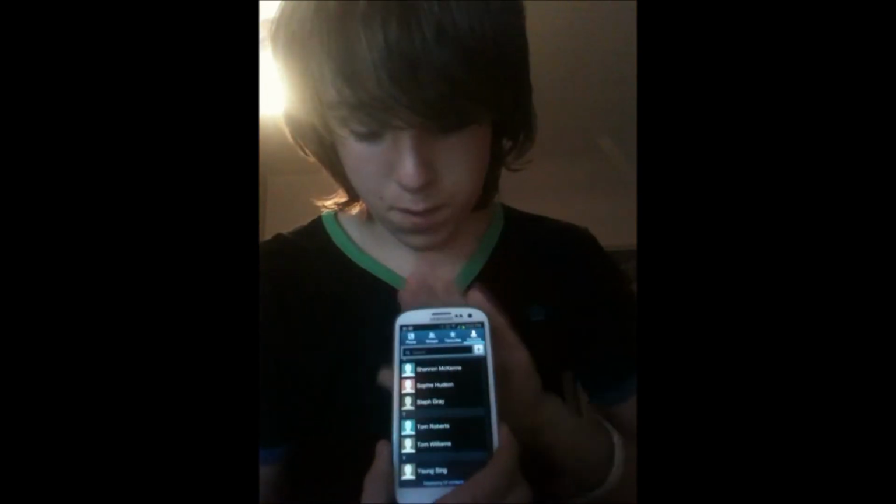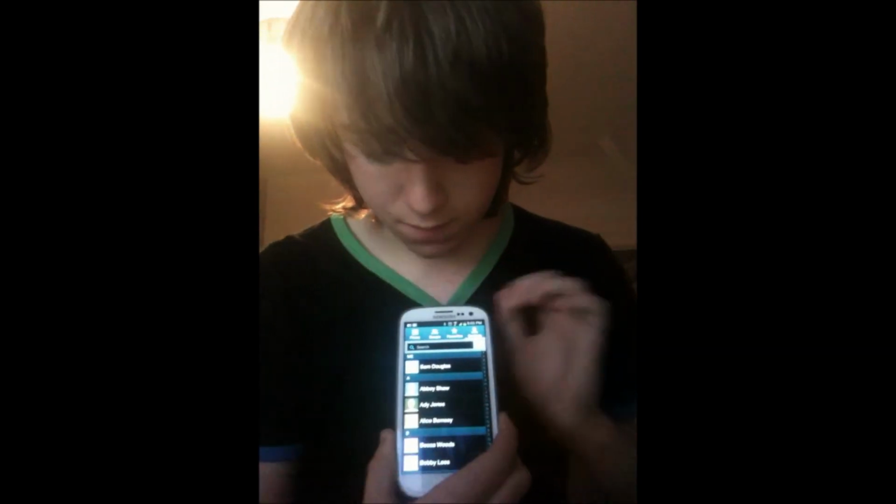Another thing I was going to talk about was this. This is a feature I like as well. If you scroll to the bottom of the list like that and you want to scroll back up to the top, you just hit the top of the phone and it will scroll back up to the top for you, and you won't need to do anything other than just tap the top of the phone twice and it will go straight back up to the top, which I think is really handy.